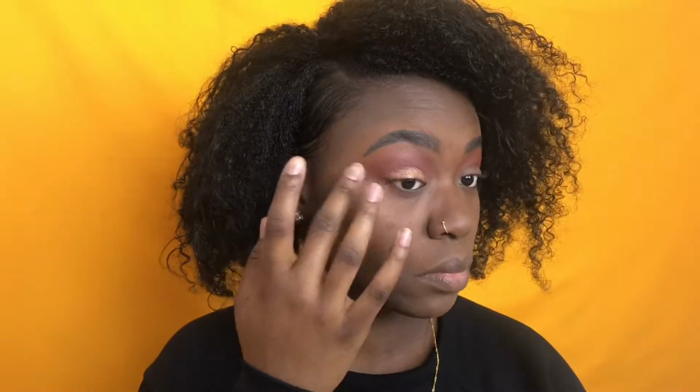Okay, now I'm gonna take the color Twilight and I'm gonna use my finger to put it on this eye, and I'm gonna use a brush to put it on this eye so you can kinda see the difference and kinda see what works best. So look at that. Look how freaking pigmented that is. A little fallout underneath, which is expected, and like I said, I don't mind a little.